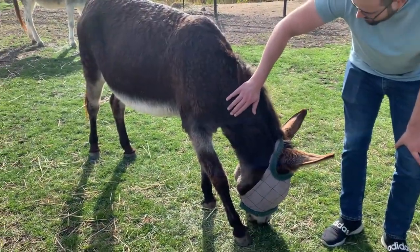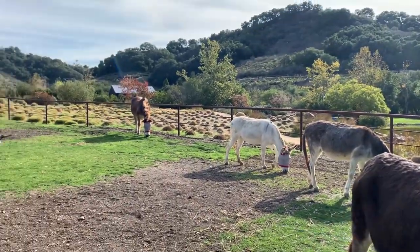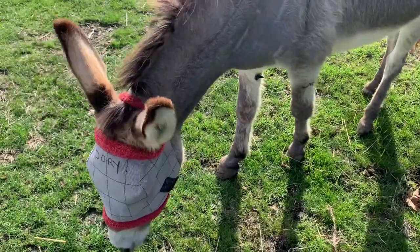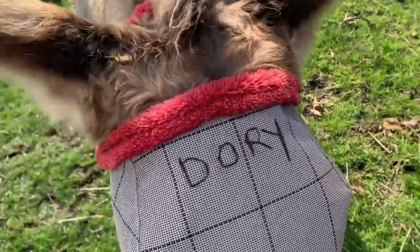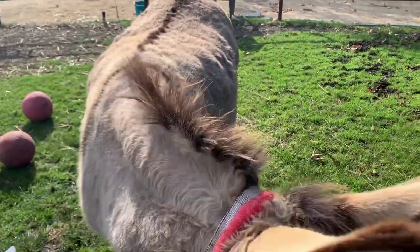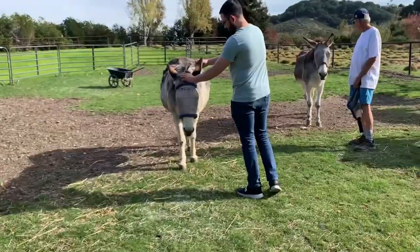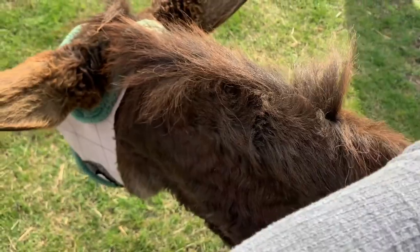Both of you together with a donkey, I'll do that, but do whatever you want. Thank you. Hi, Tori. Hi. You're so pretty. Gave Ruby her grass because she's an older girl and her teeth hurt.